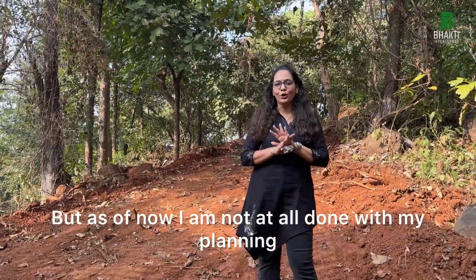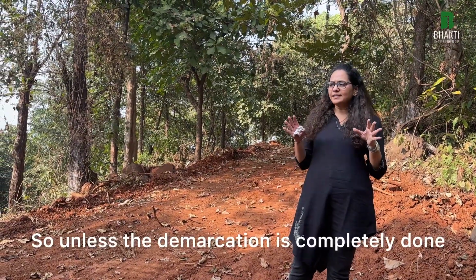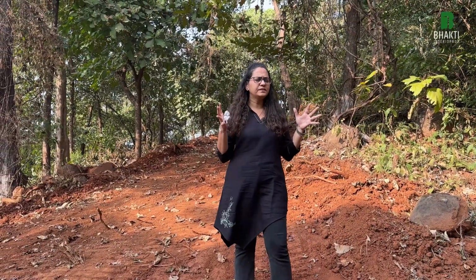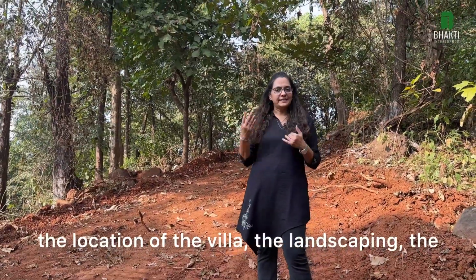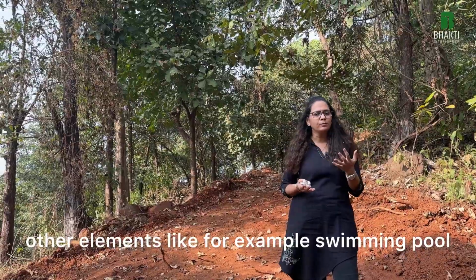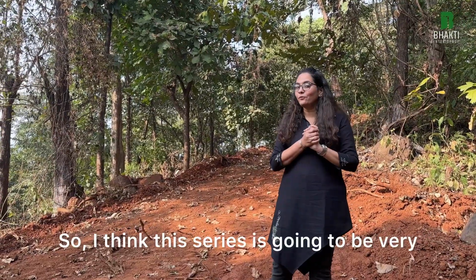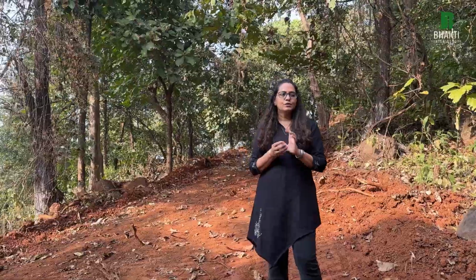But as of now, I'm not at all done with my planning. I haven't begun, rather. Unless the demarcation is completely done, it'll be difficult for me to understand the parking arrangements, the location of the villa, the landscaping, and other elements, like for example the swimming pool. So many things have collectively piled up. So I think this series is going to be very, very interesting, as I promised in my video number one.